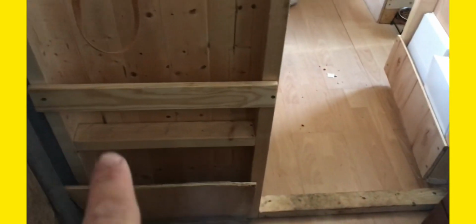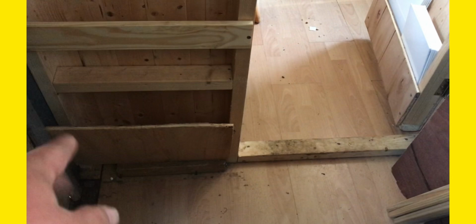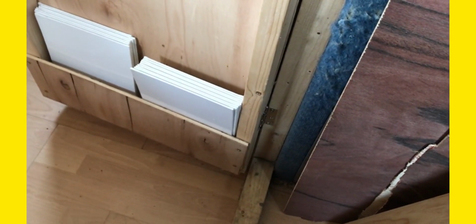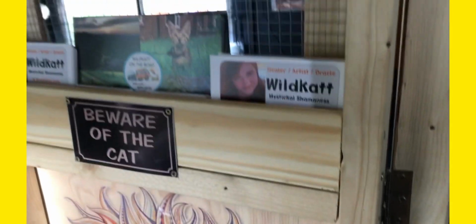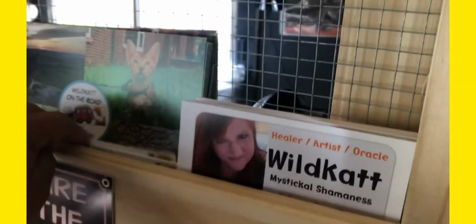So I've put the shoe rack on, just for shoes to tuck behind. That's going to be a little hinged storage. I've put a box on the bottom there so I can do some paintings and they can go for donations to raise some money. And I put this top bit on here so I can put my giant business cards and postcards there.